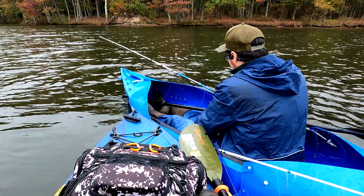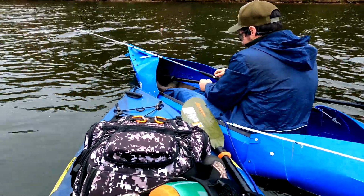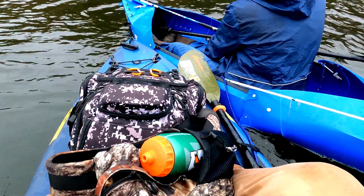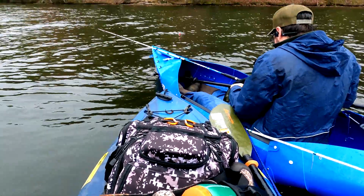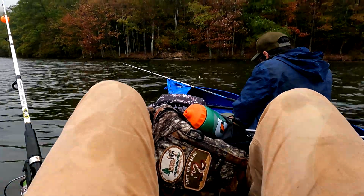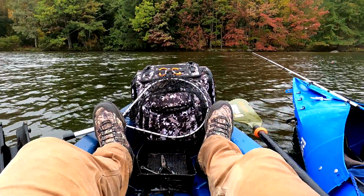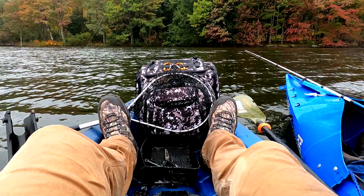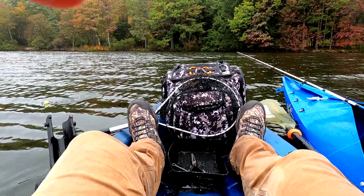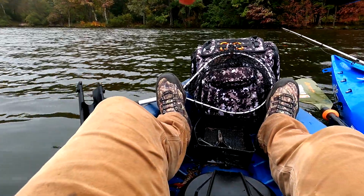Oh, dang, man. They're starting to turn on now. This big cluster. As soon as Carter gets my hook back, we're gonna get things in gear here. I don't know what it is. It's probably a perch. It's giving me a couple head shakes. I don't know. It's fighting back a little. Nope, it's a pickerel.